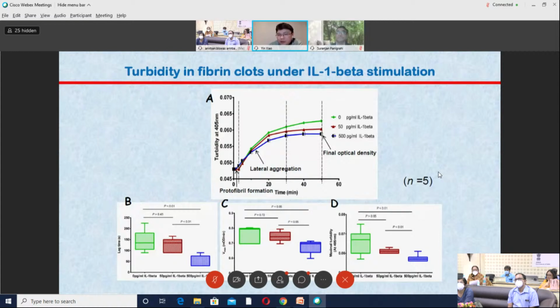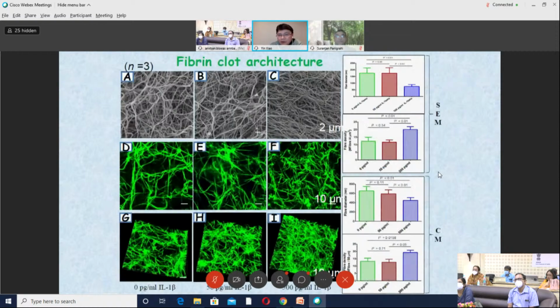So I show you different levels of the cytokine you put in. The fibrin size formation is significantly different. So which means it's quite important in the fibrin structure. Next, please. So that gives you a direct image.